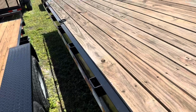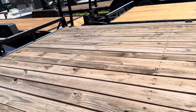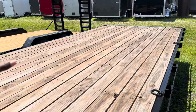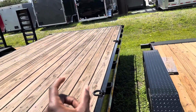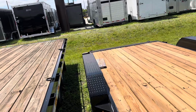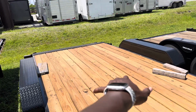These are nice too because there's nothing impeding your way when you're loading your equipment. You have the whole entire deck to load up because there's no wheel well, so you don't have to worry about any of that. Sometimes you can hang off the side a little bit, maybe a foot at the very most, no more than a foot, but you could hang off a little bit on these trailers since they are deck overs. There's nothing pretty much stopping you from doing that, like these trailers where you kind of got to stick within these two parameters of these two wheel wells.